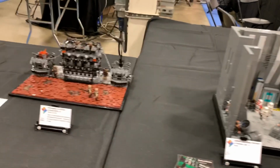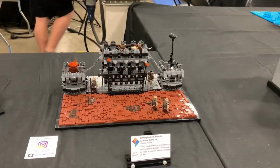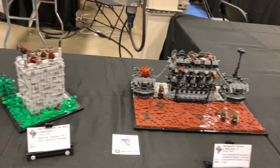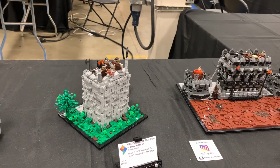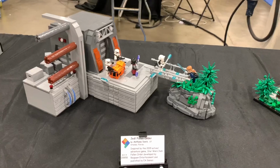Moving on, we have a Lord of the Rings build, actually, created by Blaine's World. This is an interesting build. The Stronghold in Mordor. Some cool little details and interesting parts usage. You can see a hairpiece used as a flag over there. This is an outpost in the Shire. Now, this is definitely based on the Lord of the Rings books and not the movies, so a lot of respect for that, for getting a MOC based off of the books.